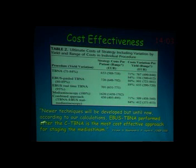This is again from another study, and it says newer techniques will be developed, but until now, according to our calculations, EBUS TBNA performed after the conventional method is the most effective approach for staging the mediastinum. And these are people who do and advocate EBUS a lot: Ralph Eberhardt, Felix Herth, and Peter Kuntz.